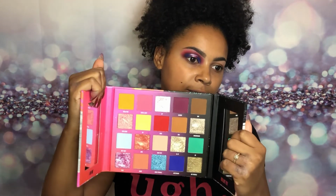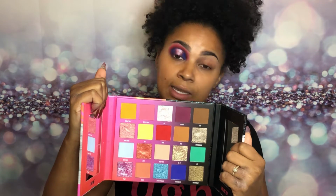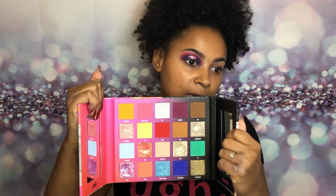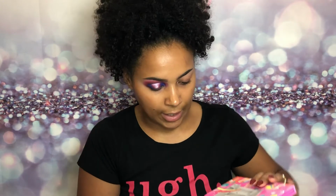Okay, so I'm gonna show you the palette real quick. So this is the palette. The shimmer shades are amazing. I cannot say anything bad about the shimmer shades. They're really nice. And the mattes are a little bit tricky to me.